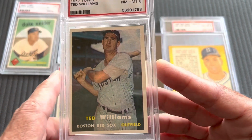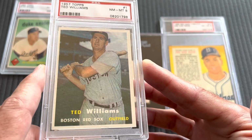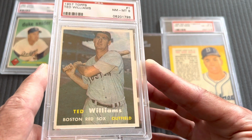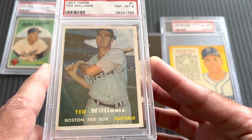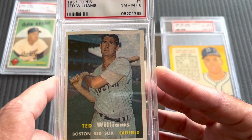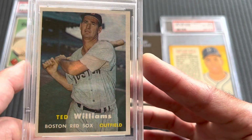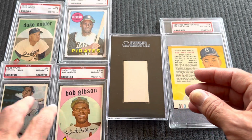So I wanted to show you some of my little mini high grade, some of my mini collection. I call it the mini Diamondbacks collection here because you saw some of the other things in the videos that I showed, like the Diamondbacks collection, where everything he had was 8 and 9. Most of my stuff is 6 or 7s. So here is the 1957 Ted Williams in an 8. It's a beautiful card. Just Ted Williams, what can you say? So I'm going to put this one off to the side there.